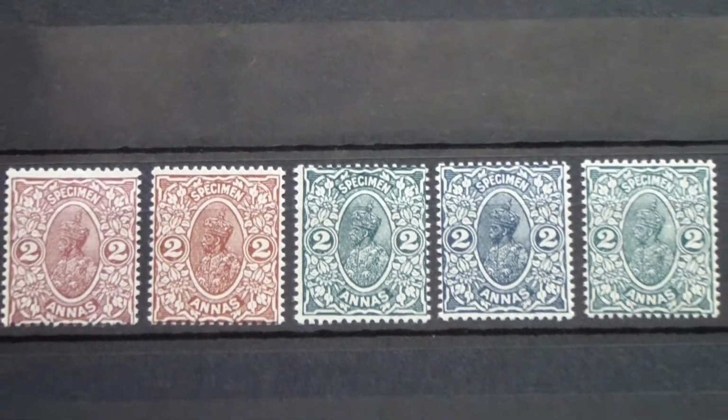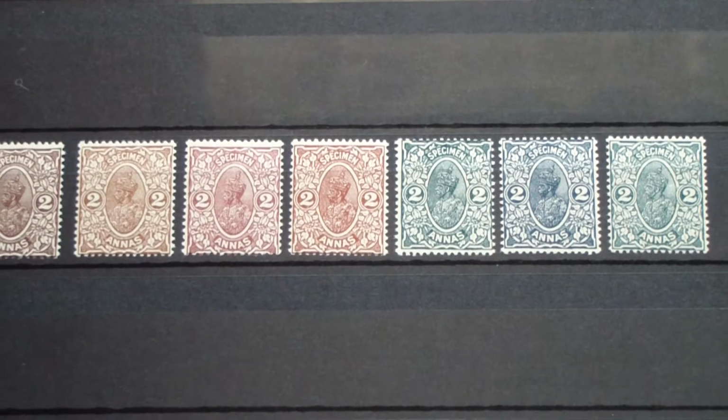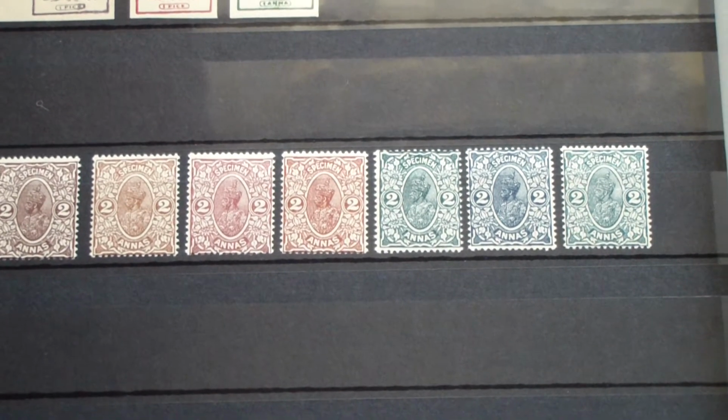Here is a series of Delhi specimen. This is an incomplete set. The higher values are missing, but I paid $170 for this complete set. And if you list them singly on eBay, each of them is worth at least $30. So that's what it is.